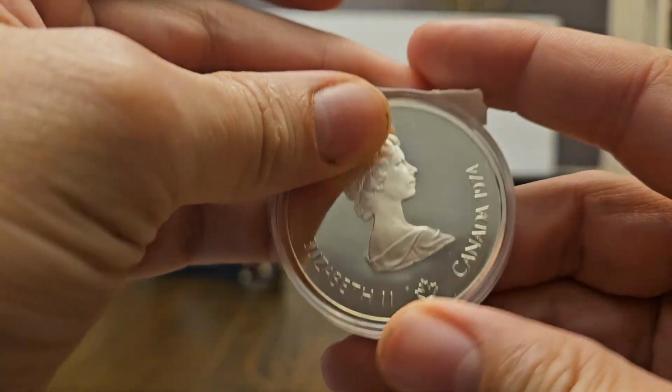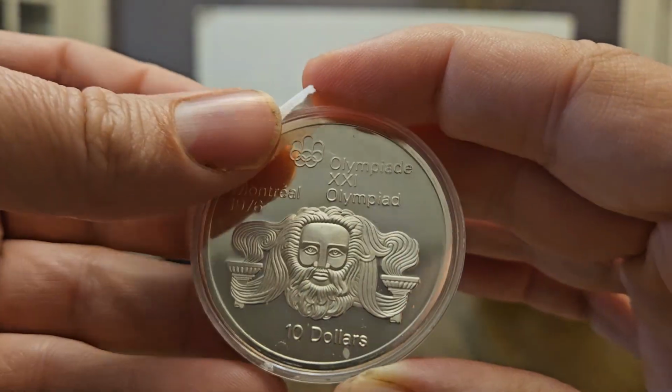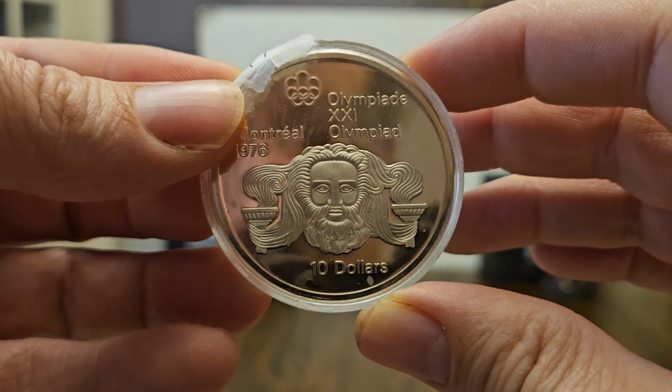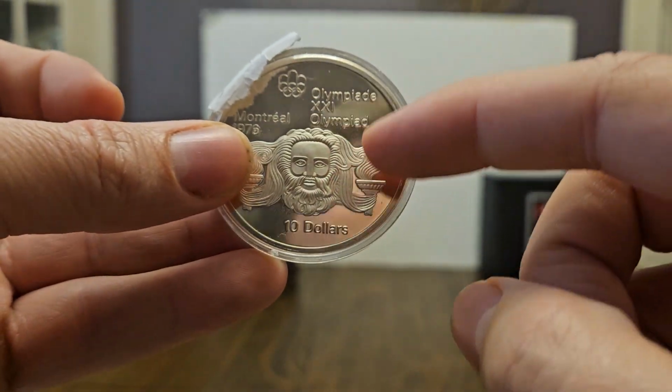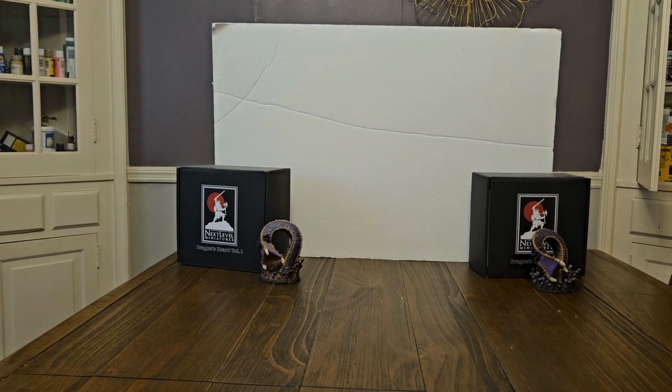By the way, I got complete sets in proof and regular strike. If you guys want to watch those videos, do check them out. They're pretty cool. You can get these under melt all day. Okay. At the time of purchase, this was definitely under melt. I don't know if it is now. Silver's a moving target. I'll tell you that.